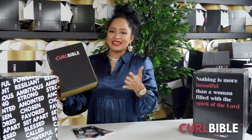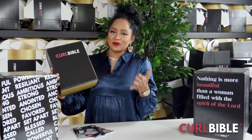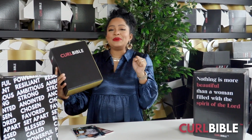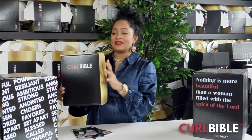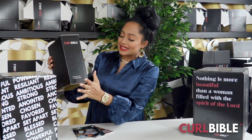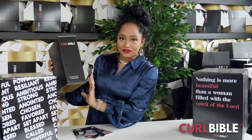When you bought something at Curlbible, you actually felt the presence of the Lord, and we included little pieces of our fabric, of the company, and stuff like that. So this is really cool. We always knew from the beginning that our box was going to look like a Bible. You can see it has Curlbible on the side. It says packaged with love in Philadelphia.